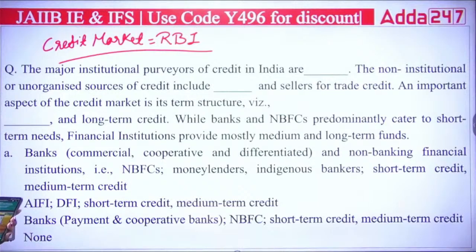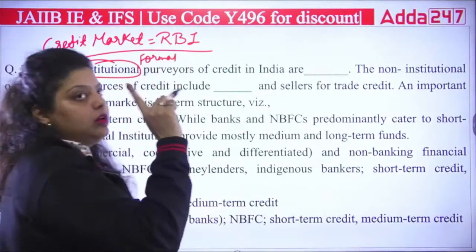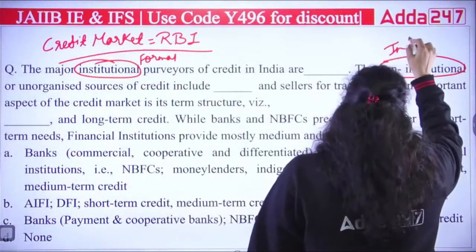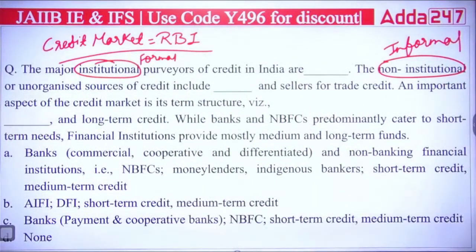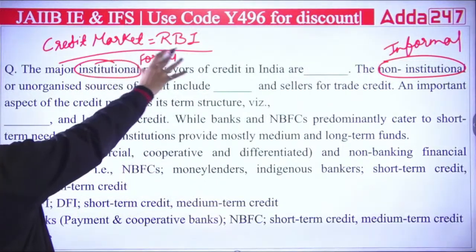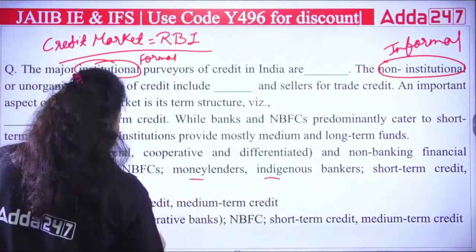Okay, so the right answer is: the first one is talking about institutional sources, meaning the formal financial system. Non-institutional means the informal financial system. So first we have institutional, which means a formal financial system, and non-institutional, which means an informal financial system. When it comes to the formal financial system, banks will be a part, and all India financial institutions will be a part. So all the three options in the first blank are correct here. The second is talking about non-institutional, which means informal. So it covers moneylenders and indigenous bankers.